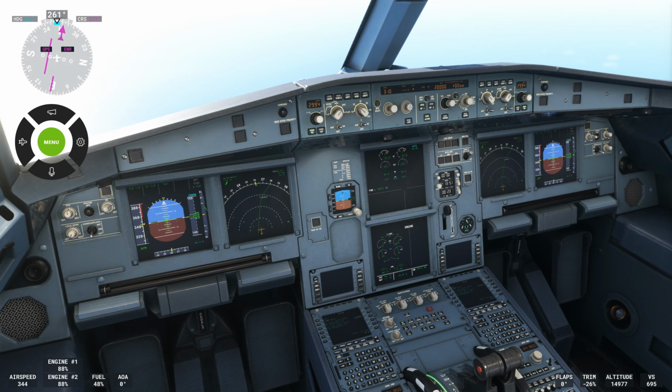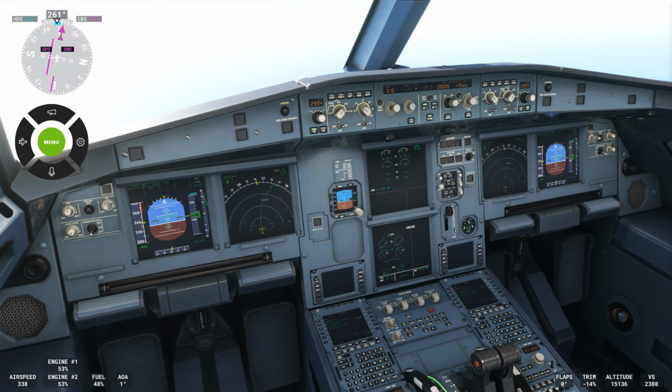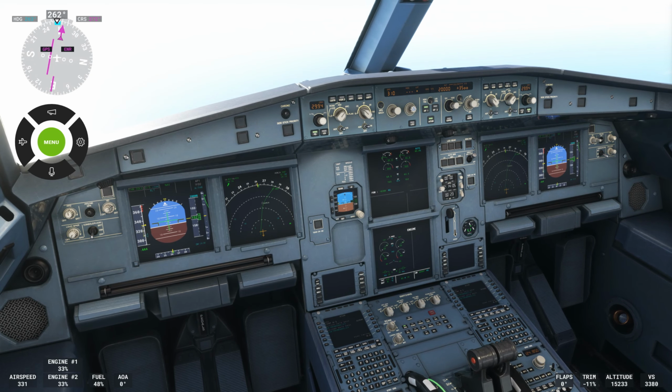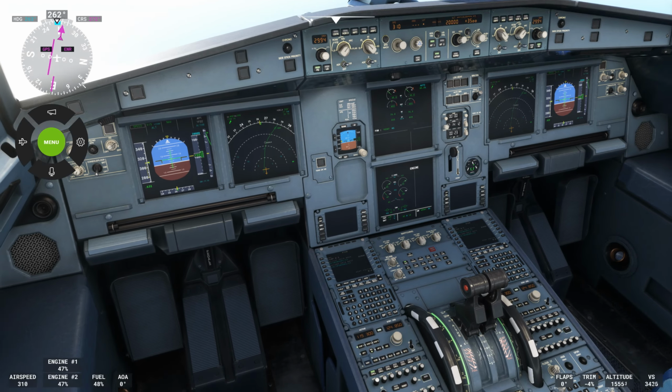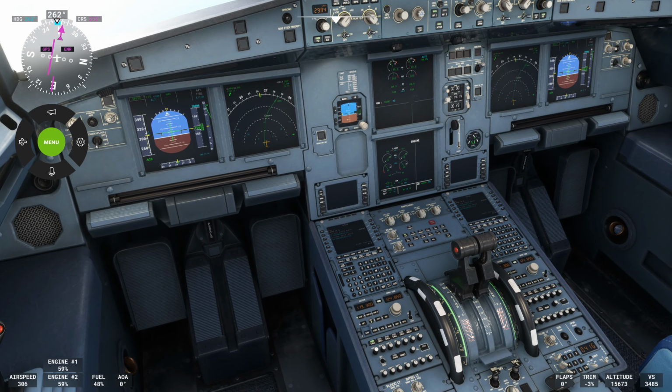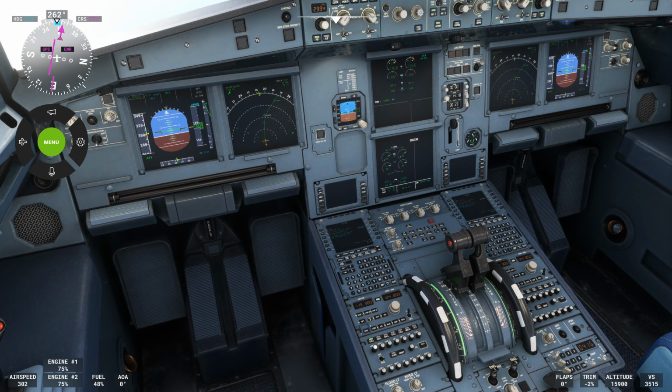Cactus 748, contact Honolulu Center on 119.3. Good day. 119.3, Cactus 748. Honolulu Center, Cactus 748 is at 15,100 feet, climbing flight level 200. Cactus 748, Honolulu Center, altimeter 29.9, continue to Hakla as planned.